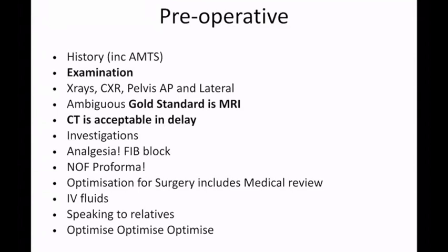If your diagnosis is still ambiguous despite your AP and lateral pelvic x-rays, then the gold standard is to perform an MRI scan. However, the guidelines do clearly state that if there is going to be an unacceptable delay in obtaining an MRI, then a CT is more than adequate.